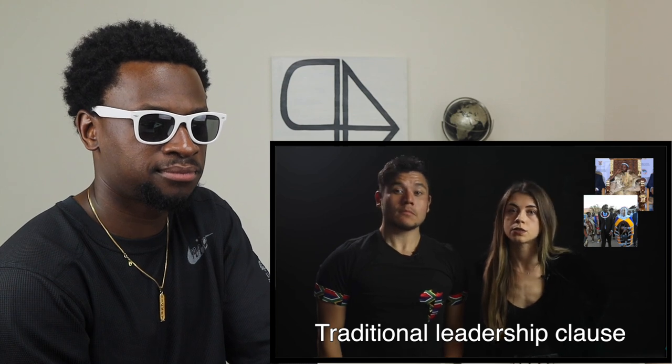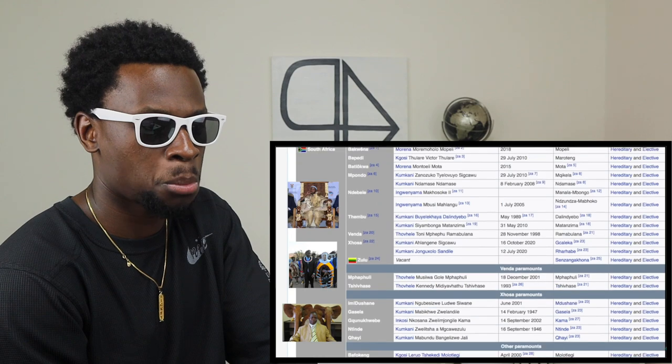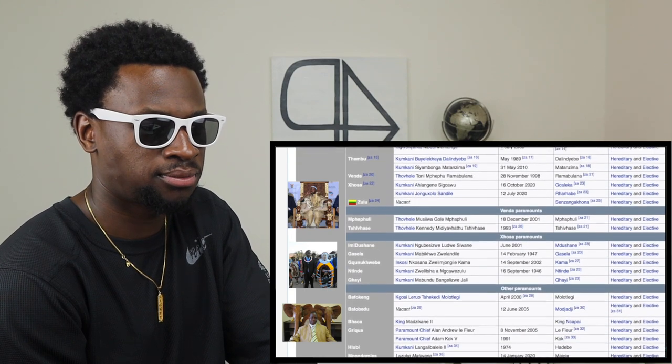Clause which recognizes the certain indigenous monarchs. Yeah, today there are about 13 monarchs from 9 different ethno-linguistic groups and tons of other smaller paramounts and high chiefs in South Africa. Although they do not have direct legislative power to the Republic, they have a high degree of regional influence and involvement in communal affairs.